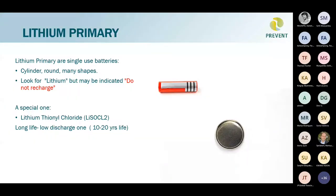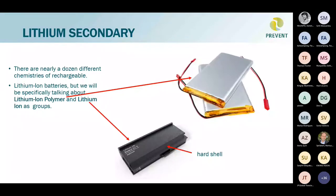Lithium secondary, there are again many, many types, because we find them in our phones, our tablets, computers. But there are two types that come most often: the lithium ion group, the one with the hard shell, and the lithium ion polymer, the one with the soft shell. You will see it looks like a plastic gray bag. These ones are more fragile, and they are kind of risky, I have to say.